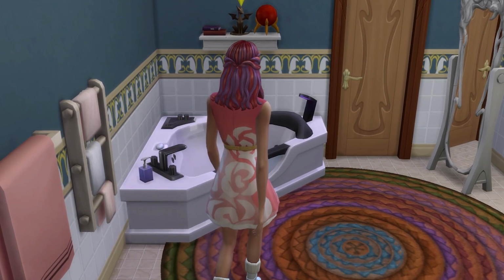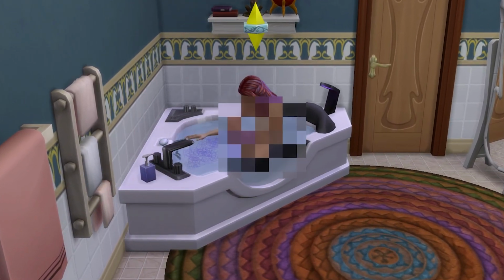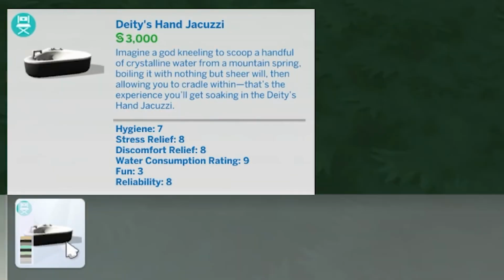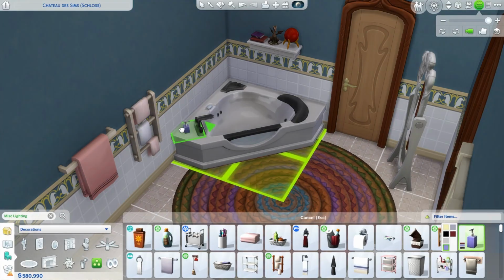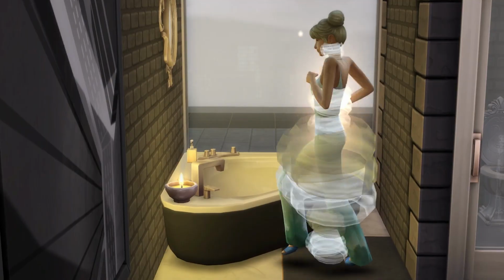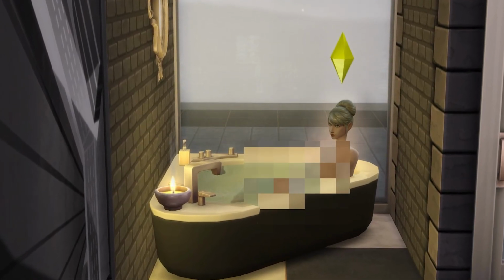We're going to start off with spa baths. I'm talking about the triangular shaped baths that are a little bit bigger and more spacious than your regular tub. There's one in the base game, one from the Get Famous expansion pack, and one from the Fitness Stuff pack. These have 2 to 3 spots on their corners for small objects, and it can help set a romantic or extra hygienic scene for your Sims who love to get clean. Let's be honest, we do love hygiene.